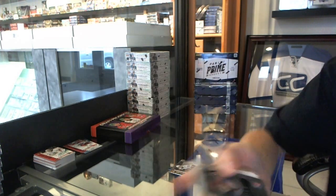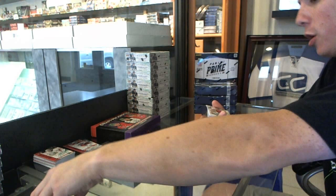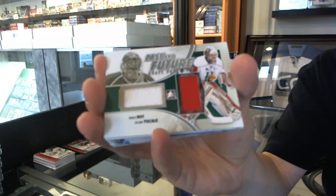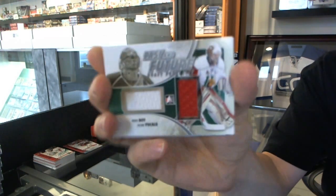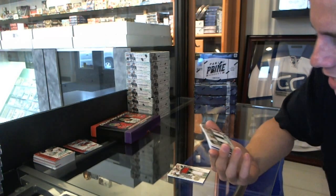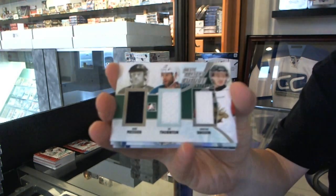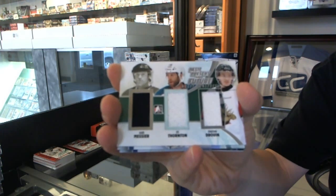Ryan Murphy. We've got a past and future dual jersey silver, Patrick Waugh and Zachary Fucali. We've got a past, present, and future triple jersey silver, Mark Messier, Joe Thornton, and Jonathan Drouin.